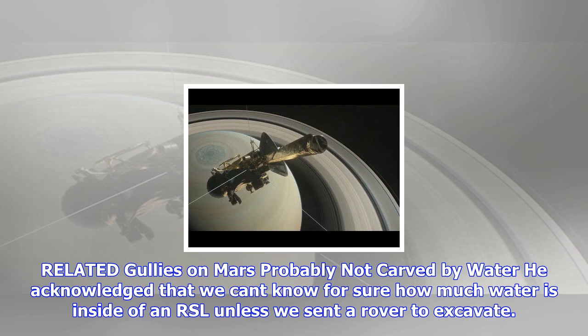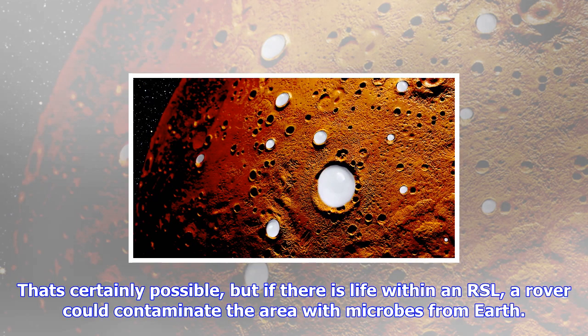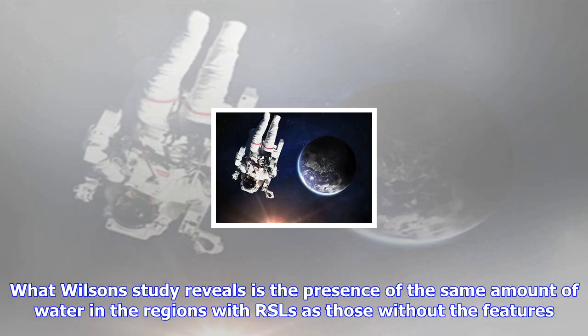The study raises interesting questions about what feeds the RSLs, such as an underground source. Wilson said the most interesting part of the study was seeing so much water is contained in the subsurface near the equator. "Where this water came from and why it is still present near the surface are interesting questions," he said. Related: Mars life could lurk within these salty streaks.